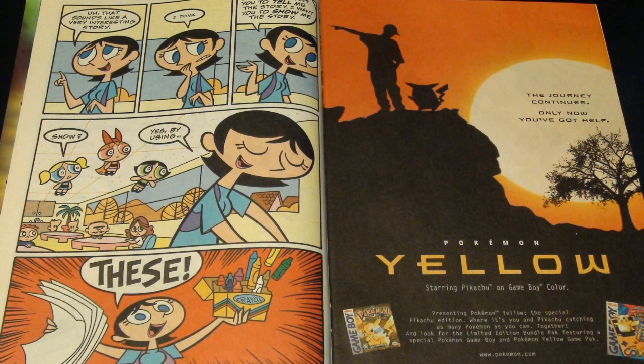Moving forward, we have an ad for Pokemon Yellow, which is absolutely hilarious because at first, and I'm sure this is intended, when I first glanced at it, I thought it was a movie poster, and it looks like Pikachu is like the Karate Kid, and is going to be taught by Ash, by his Mr. Miyagi. Maybe that's exactly what it's intending to be. That started as a joke, and I think that's exactly what it is.